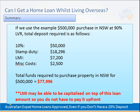As I've bolded there in red, sometimes the mortgage insurance can go on top of the loan. That is, you wouldn't need to pay that up front. So we'll talk about that when you're ready to move forward.